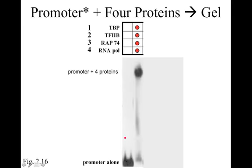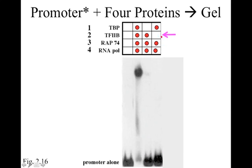In the next column, our positive control, all 4 proteins, the 3 transcription factors and the RNA polymerase, were mixed with the radioactive promoter, and you can see that it did not migrate very far into the gel because that's the size of the promoter plus the 4 bound proteins. In our first experimental condition, we left out transcription factor number 1, and you can see that the promoter migrated as if nothing was added to it. In the next column, we left out transcription factor number 2, and again, the promoter migrated at a very small size, indicating no proteins bound to it.